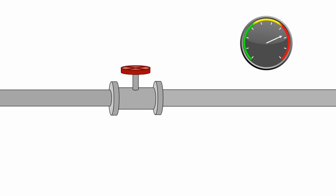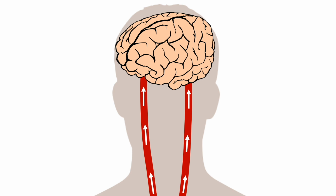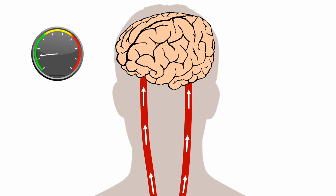In another example, if the pipes were clogged with debris and the pressure went too high, it might wash the blockage along the pipes, leading to the blockage of smaller pipes further down the line. In the human body, this is known as a stroke. Let me explain a little more using the example in a person.